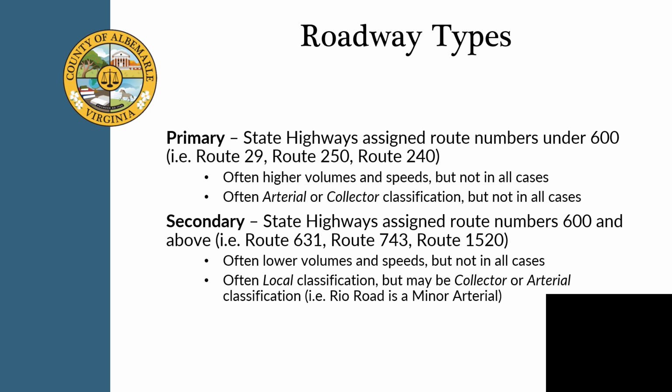Secondary roadways you'll hear us referencing, and they're road numbers that are 600 and above, such as 631, 743, 1520. So these roadways are such as Earlysville Road, Hydraulic Road, Ryer Road, Red Hill Road, Black Cat Road, Advanced Mill Road, roads such as those.